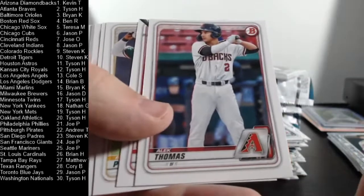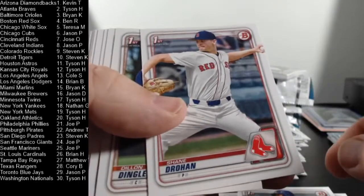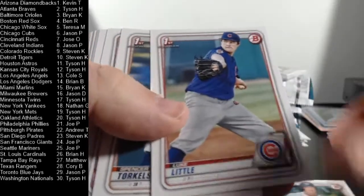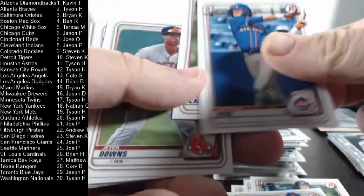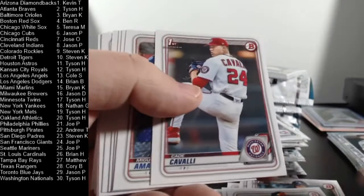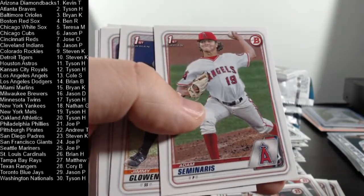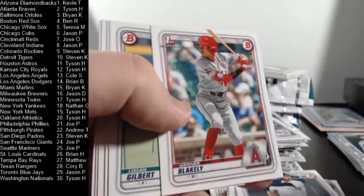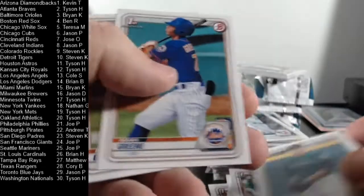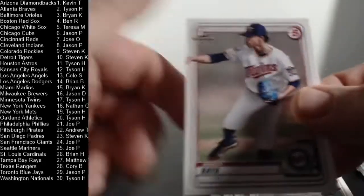All right, Addison Coffey. Alec Thomas, Petey Halpin, Poussin, Freddie Zamora, Shane Drohan, Dylan Dingler, Luke Little, and there's our first Spencer Torkelson. Put those off to the side. And actually, I just had these. There's a Dyer and a Cavico, which fell out of the pile. Jeter Downs, Cavalli, Amaya, DeLoach, there's an Angel, Semenares, Glueke, Lodolo, Austin Wells, this is the second one, Warner Blakely, gets a couple of paper at least, Logan Gilbert, Isaiah Green, oh, see there's the two Greens again, Isaiah and Riley, Jeff Criswell, and Marco Rea.